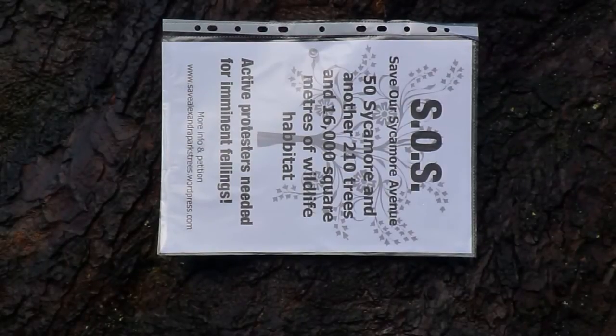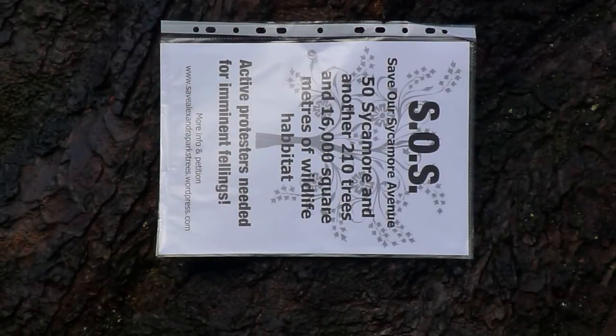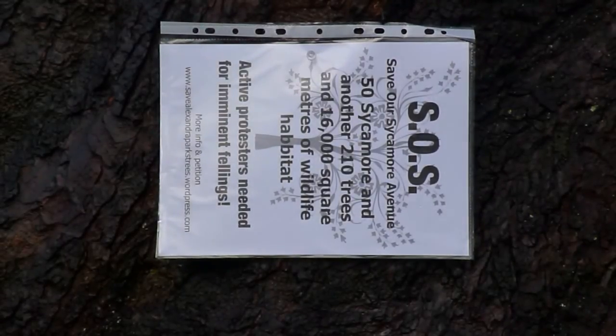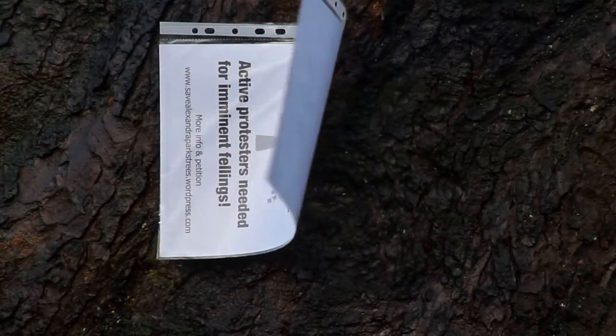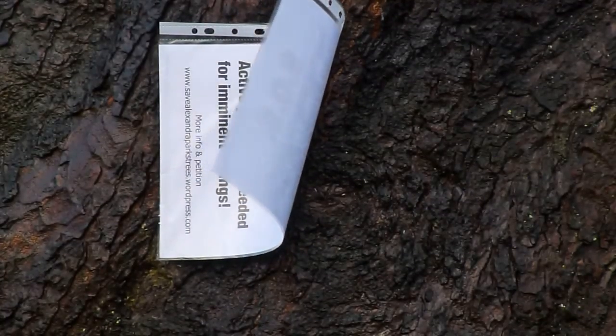So here we have another 10 trees that the council aren't even recognising exist. No red circles, no orange circles either, because some of these are over 600 mil in diameter. We've put the signs on sideways so you can see it's A4 paper that measures 8 inches by 1 foot, so you can see that these trees are, most of them, well over a foot tall, some over 2 foot tall, well over 2 foot diameter.